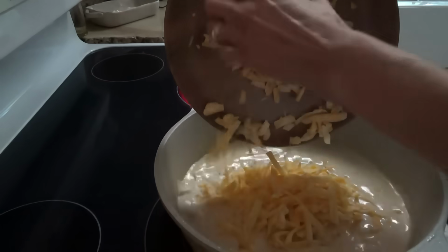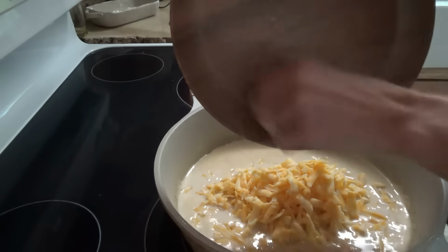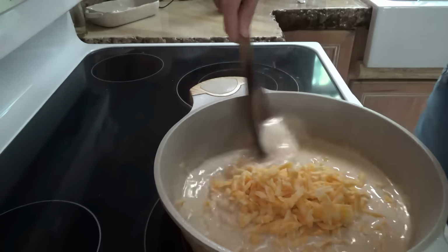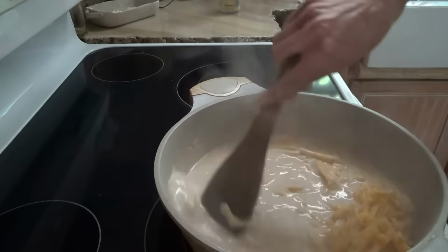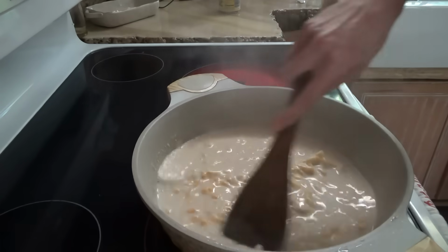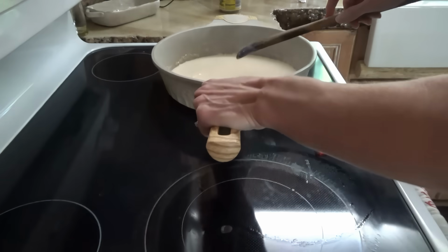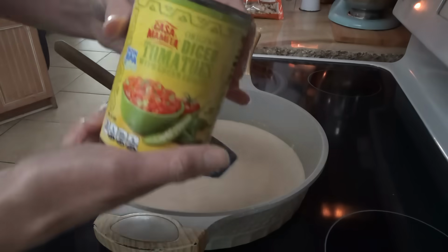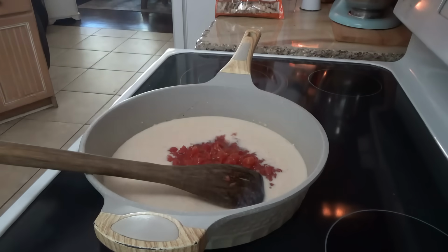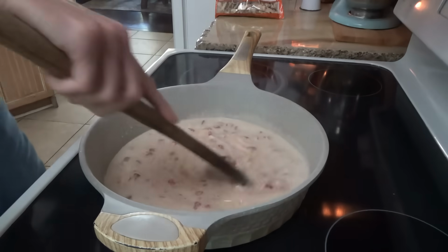We're going to stir in 2 cups of Colby Jack, but you can use whatever kind of cheese you want to use. We're going to add Colby Jack to this part, and I'm going to top it with the smoked cheddar. So we're going to stir this in and let the cheese melt. Okay, we'll scoot it back on the heat, but I'm going to turn it down to low for right now. I'm putting in 1 can of the diced tomatoes with green chilies, drained. Turn it back up to medium now.